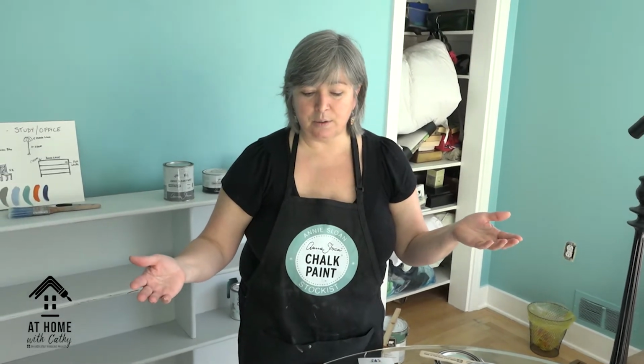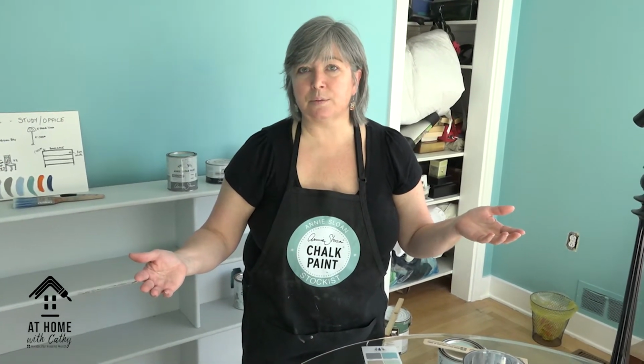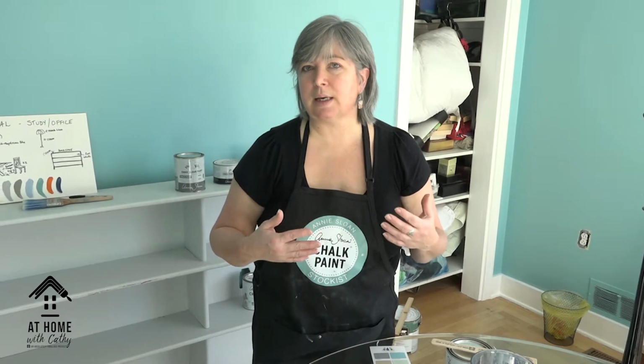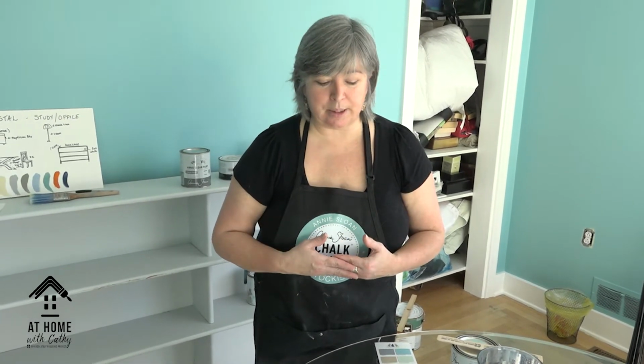You start with something and you just keep building until you have enough colors. Decorators will tell you probably up to 8 or 9 colors in a room is great, and have a little bit of black somewhere. That's very true, and there's a reason for it. If it's all one color, it's kind of dull. So we need it to be a little bit interesting.